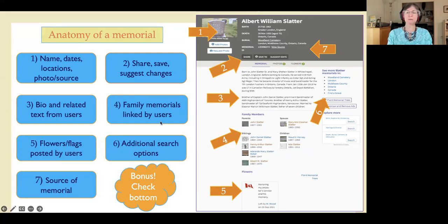Position 4 on the memorial page here, this is where you'll see the relationship links. All folks who register can go ahead and start linking, whether it's parents to children, siblings to each other, spouses, and so forth. This is so helpful for genealogical purposes.